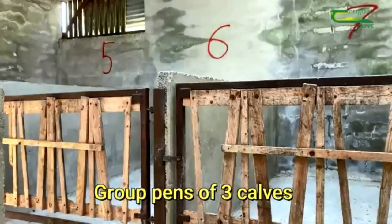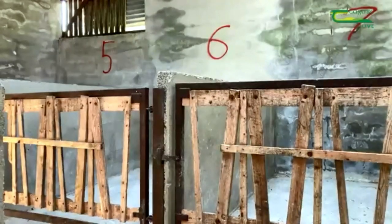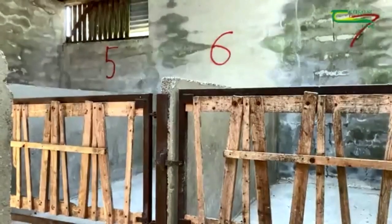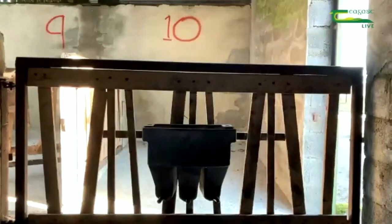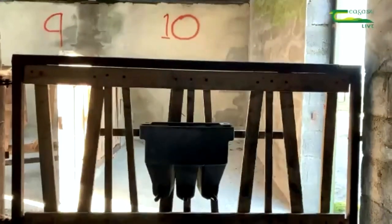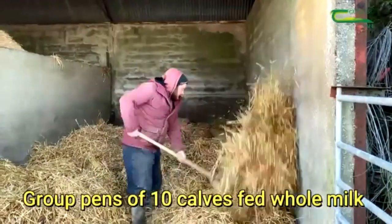The next stage for the calf is that she moves on from the calving pen into smaller three group pens, where she'll be with 2 other calves. Here, she'll spend about a week on a straw bed where she'll be trained onto teat feeders. And we use compartmental teat feeders so that we can identify the slow ones and deal with it accordingly. The next stage is that she moves into group pens of 10, where they're fed whole milk on a 12 teat feeder.